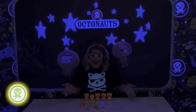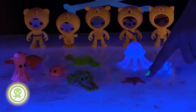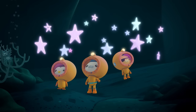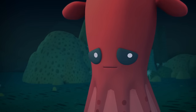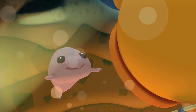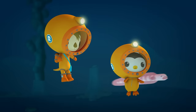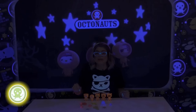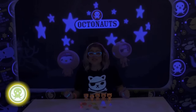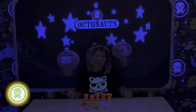And here are some cool Octonauts toys. We got the vent shrimp, starfish, yeti crab, vampire squid, blobfish, gulper eel, vent fish, and of course a jellyfish. Many of these deep sea creatures use bioluminescence in super interesting ways.